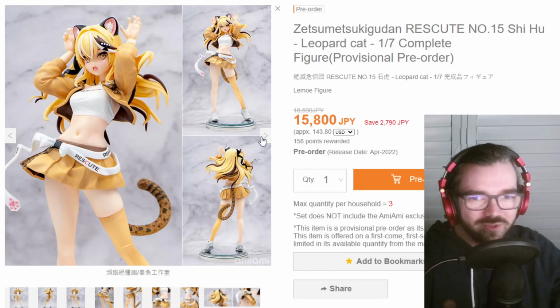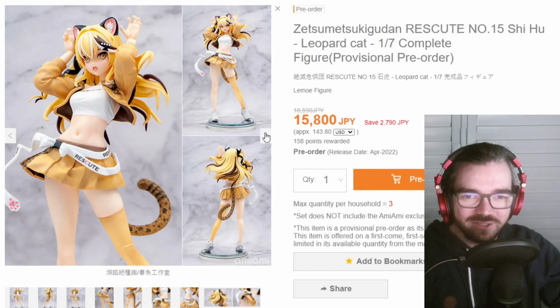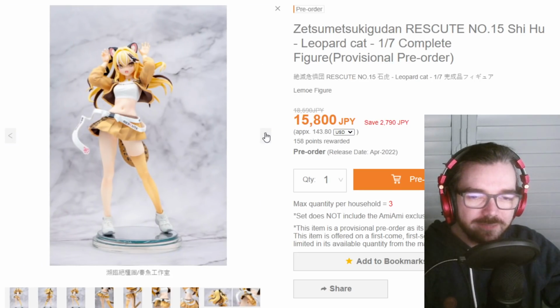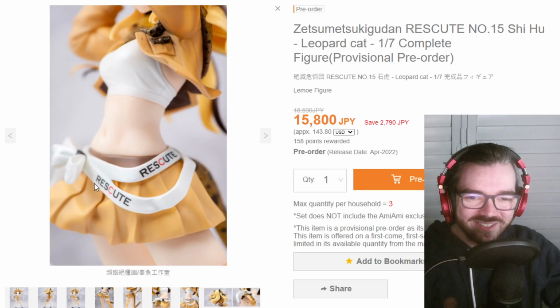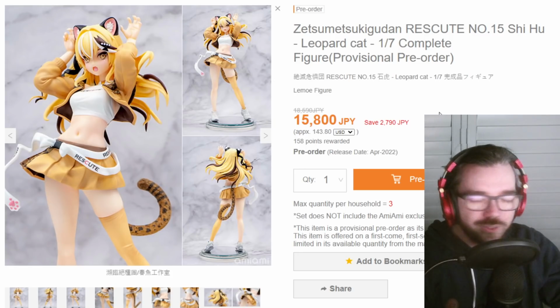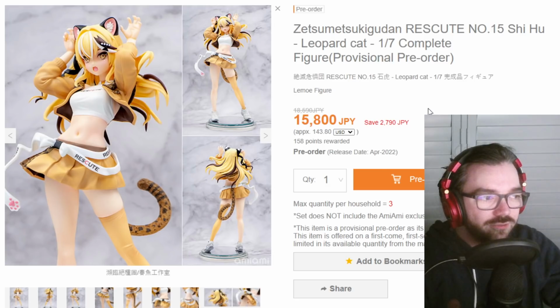I'm confused as to what this is, but Leopard Girl sounds cute. I think the design is fairly cute. The yellow, brown, and white work pretty well together for the color scheme. I really like that everything says res cute. That's some nice wordplay, I like it. I don't really like the hair sculpt that much. Overall, I'm kind of into it. It's not really something I'd buy, but she is pretty cute and a unique sort of cat girl, I guess.